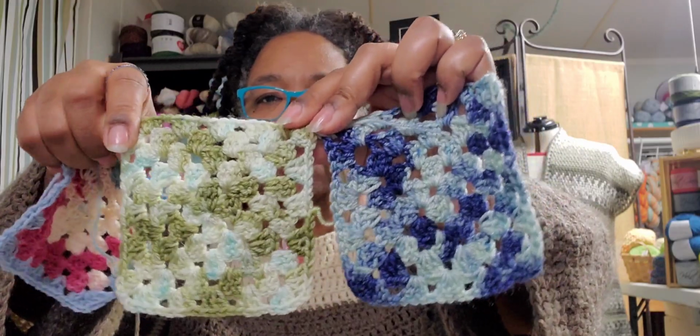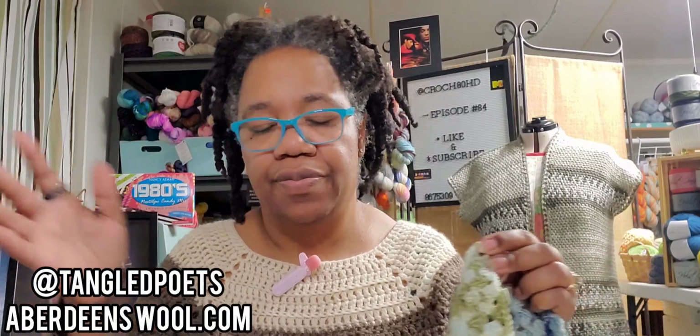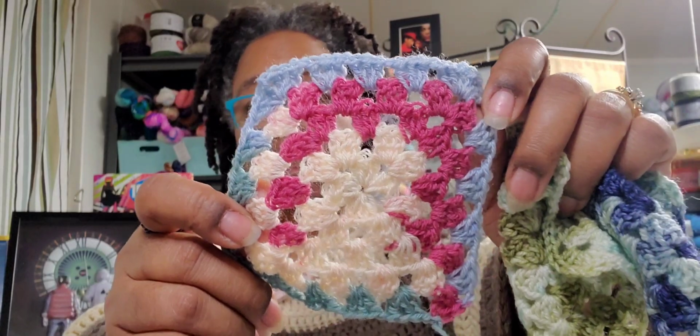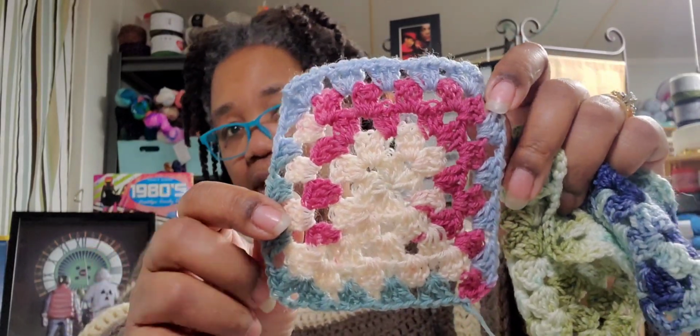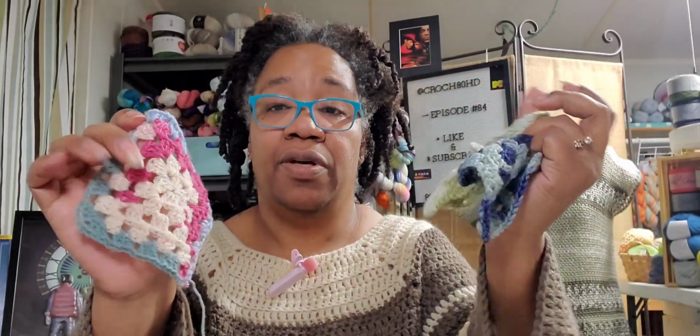Now these 2 came from my pickle jar from Aberdeen's wool. No, from Tangled Poets, Aberdeen's wools. And this was just scraps. I can't remember scraps of what at this moment, but there we go. And all of them are granny squares.